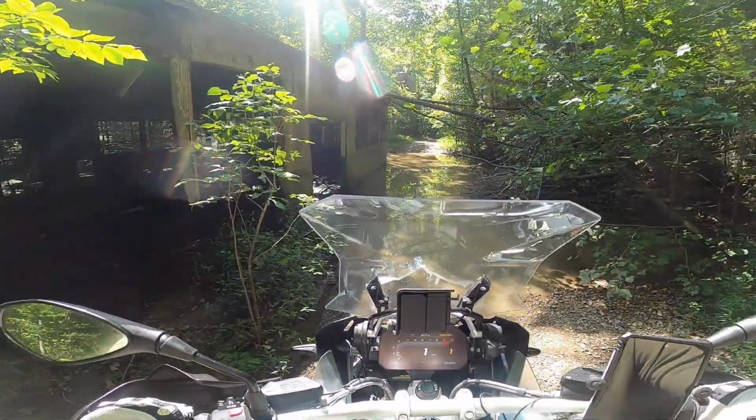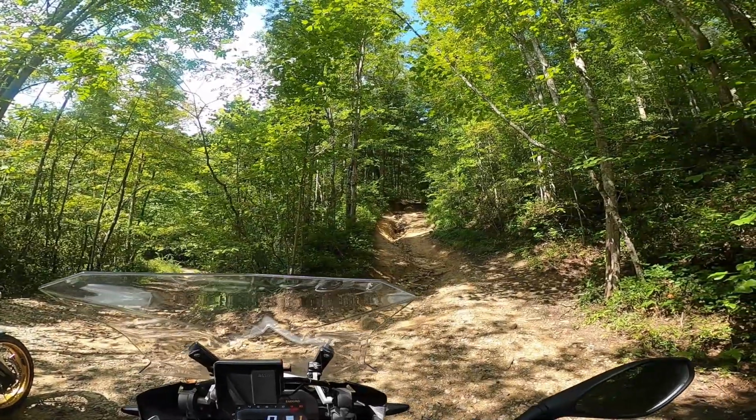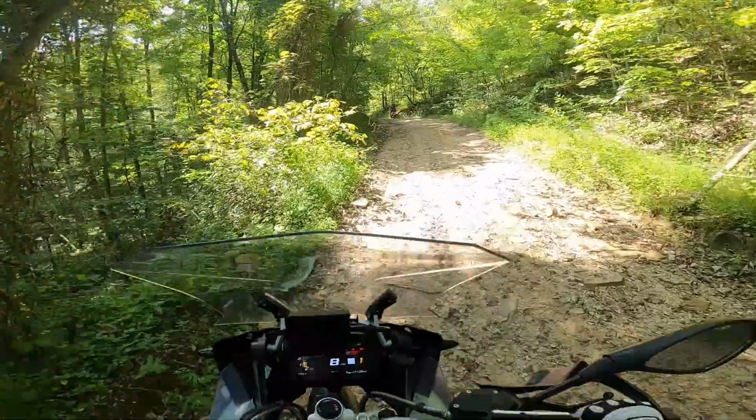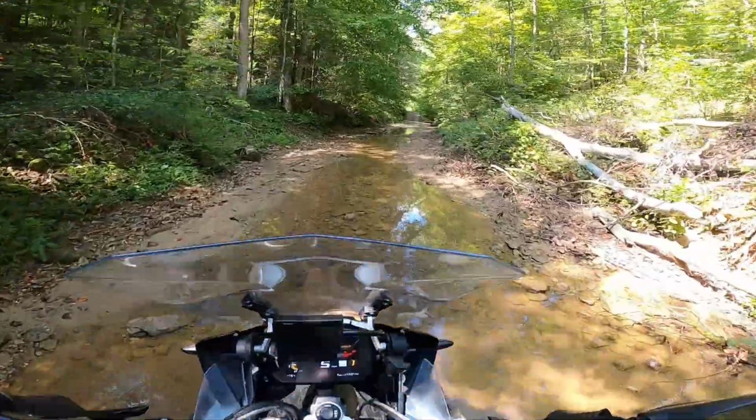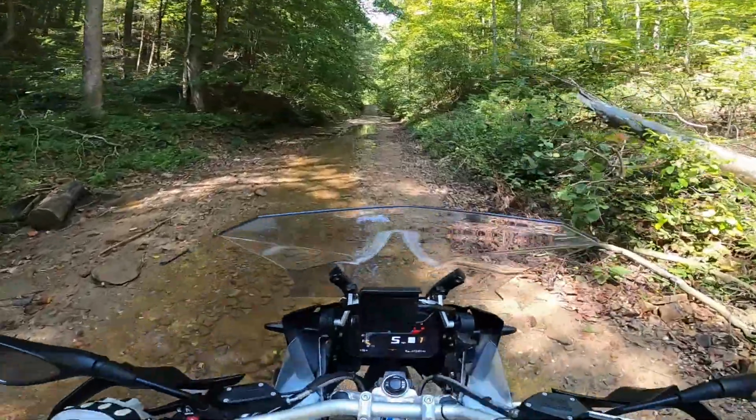I'm going for it. Although right's a no. Oh, this creek pops out into a road.